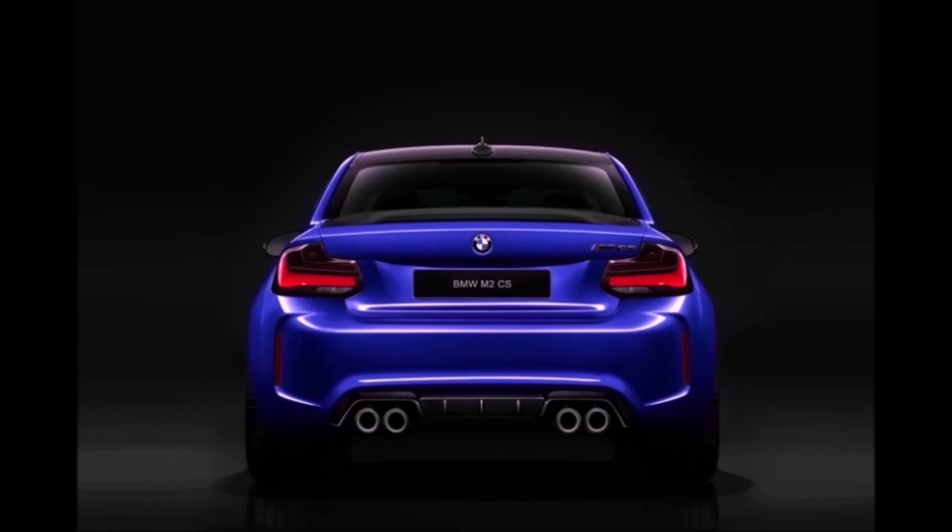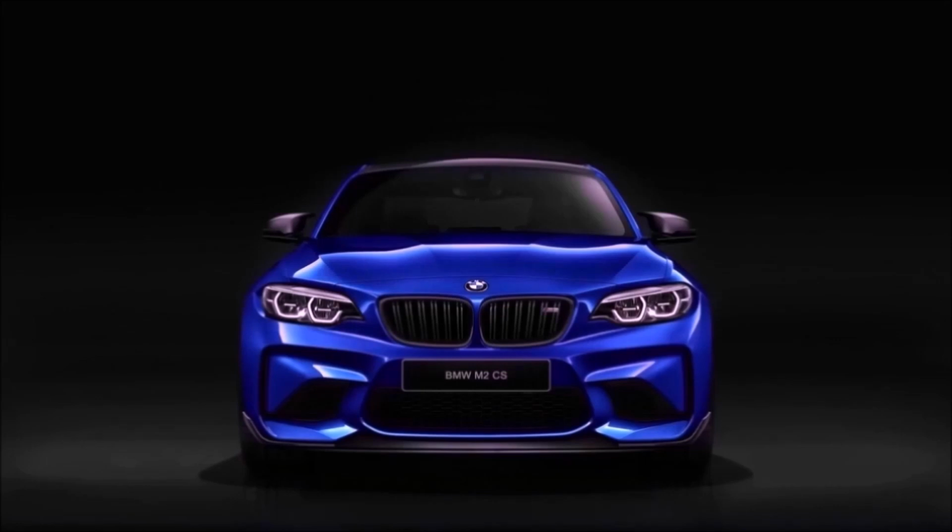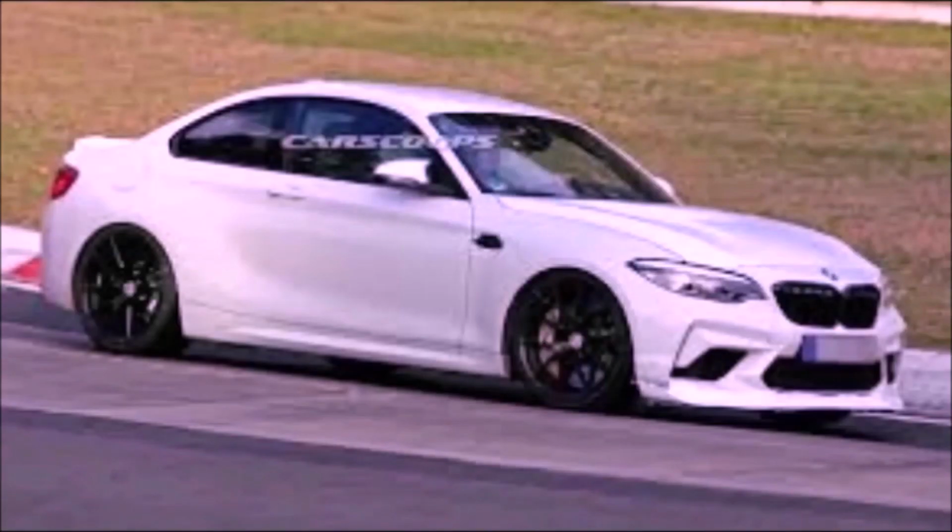Now, it's also going to get an adaptive suspension setup and an M Performance exhaust. Of course, ceramic brakes would be optional. That's something I said I would like to see on this car. I wanted to see that option on the original M2. I love ceramic brakes for the track, not so much for the street. So if you're going to track your M2 CS or your M2 Competition, ceramic brakes would be wonders.